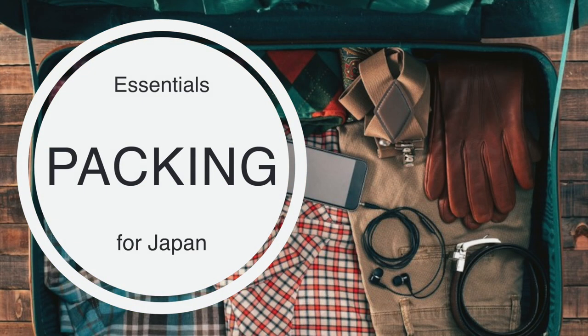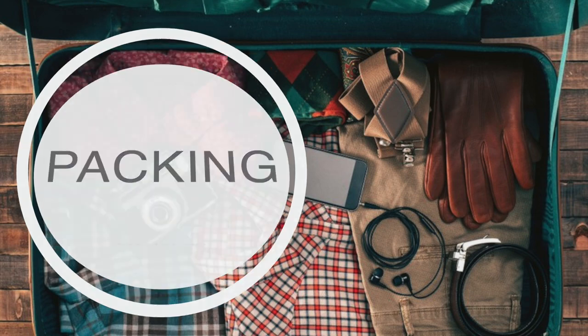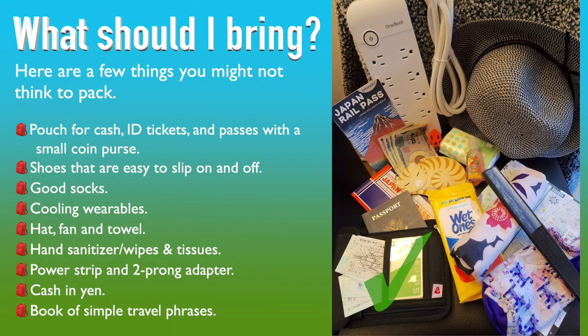Here are a few Japan-specific things you might want to bring for your trip. You will need a pouch for cash, ID, tickets, passes, and a small coin purse. Because you are a foreigner, you will need to show your passport for many things, including duty-free shopping. You will also be using several passes and lots of cash, most of which is coins in Japan. So having a quick way to get to all of these items is essential. The ID lanyard at the bottom left of the picture is our recommendation, but there are many great options. Check out the Pack Hacker video in the cards above for more suggestions.